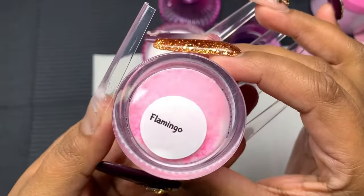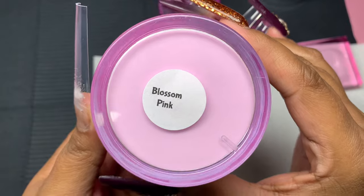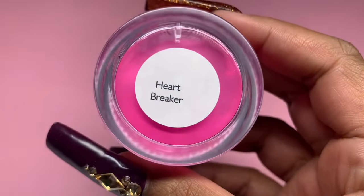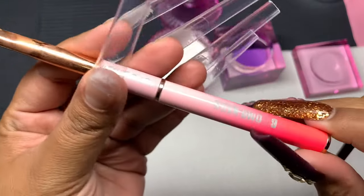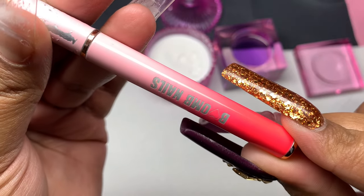So we're gonna be working with this design today. Let's get started with the products we're gonna be using in today's design. We're gonna be using Flamingo. We're also gonna be using Blossom Pink. This is Heartbreaker, and this was from my Valentine's Day collection from last year. This past Valentine's Day, okay?